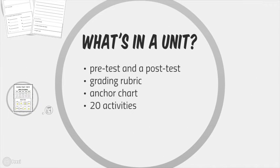So what's included in a unit? Each unit has a pre-test and a post-test, which is going to give you that awesome baseline assessment of where your student is prior to beginning any instruction. The post-test is the exciting part that's going to show you exactly how much your student has learned over your time working on this activity.